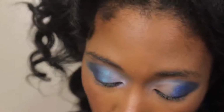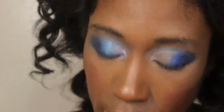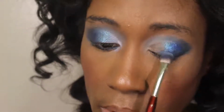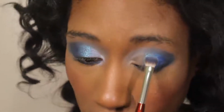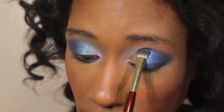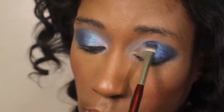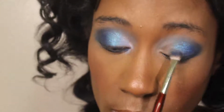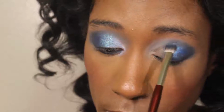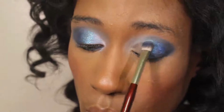Now we're gonna go with the shade Quiet Storm. Oh my god, this one is just insanely gorgeous. Let's get the patent, honey. We get the patent all over. Look at that. Look at it! Oh my god, it's insanely gorgeous. I try to pat it toward the middle since it's the brightest one with the most duochrome, and then I put the lighter one toward the front as y'all can see.